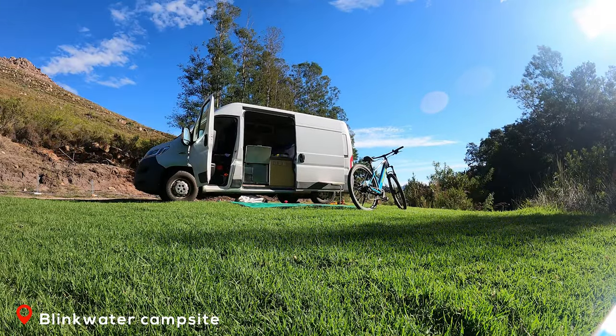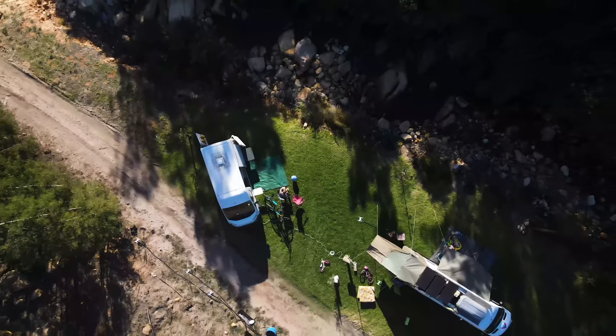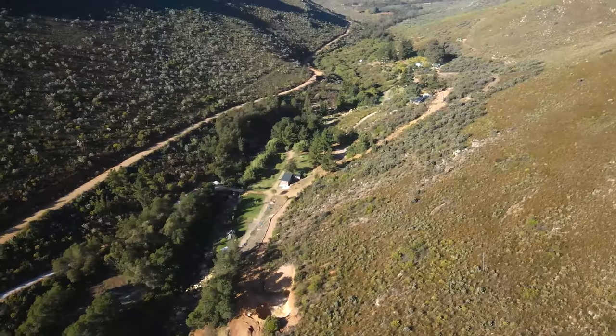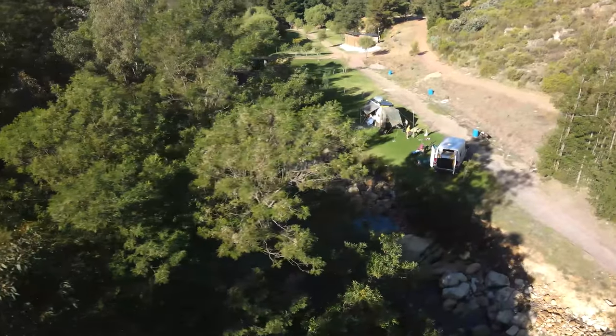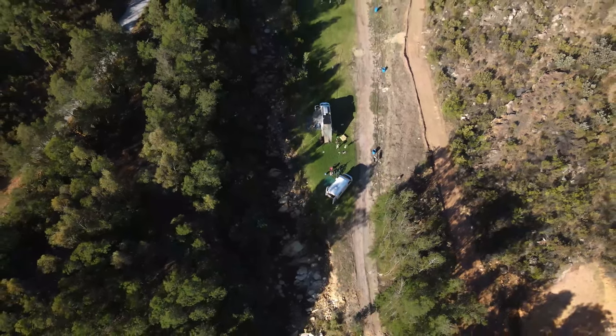Blinkwater has nice grassy sites along a little stream. One of our favorite parts of van life is the ease of setting up when we get to new places. It takes about 5 minutes to level the van, lay out our mat, put up an outside table, and then we have all the comforts of a normal home.